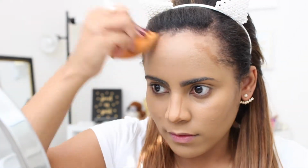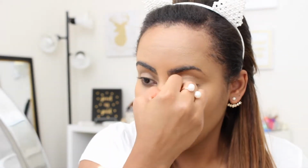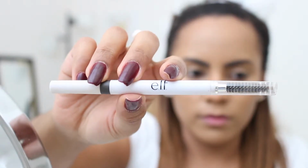Blending it out with the same sponge. This is going to be the sponge that I'm going to be using the most, just to blend everything out. And I also decided to contour a little bit on my nose. I really wish this color was a little bit darker, but you know, still, we just make it work, and I'm gonna go in with powder later.